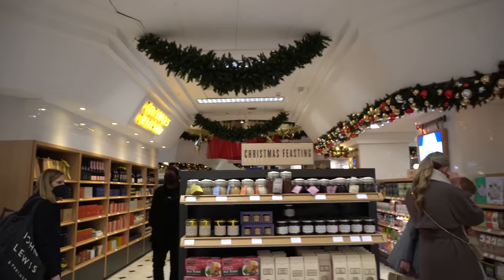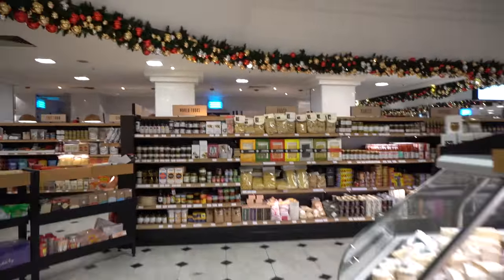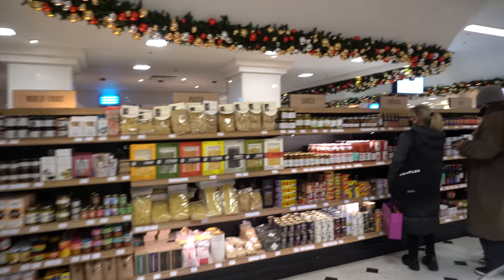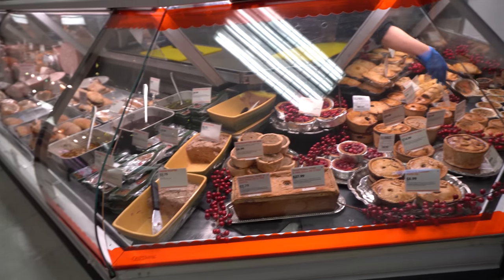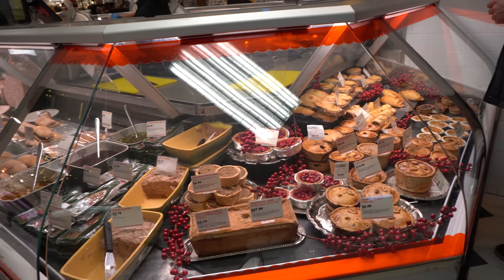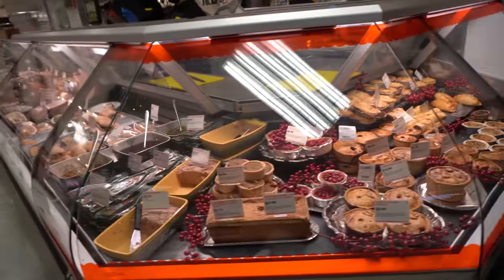Just trying to see if there's any Christmassy cheeses or anything, but I haven't spotted anything. I do think those red tags that they had at Harrods is a really good idea, calling out what is Christmassy. They've got these berries over everything. I haven't really spotted anything too Christmassy. I'm going to edit this back and be like, oh, Hannah, you should have bought this.